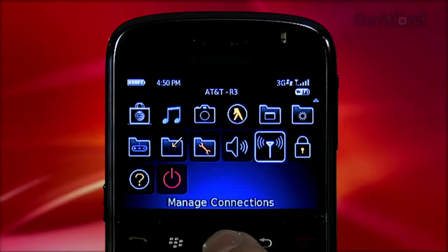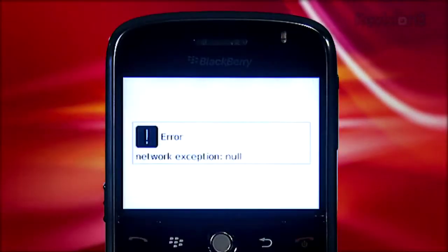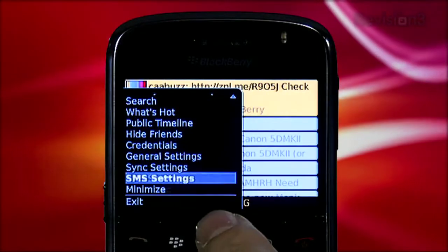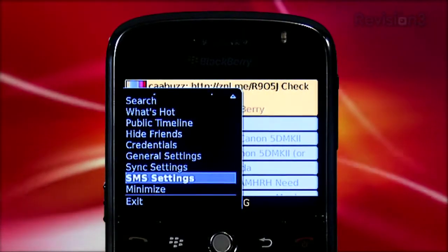My sore spots with Tiny Twitter are the clunky layout and its inability to make use of a Wi-Fi connection. It might be me, but after an hour futzing around with the settings, I could not get it to work. The silver lining is Tiny Twitter supports tweets over SMS. If you do not have a data plan, this is a great option for you. While Tiny Twitter lacks in UI polish and features, it more than makes up in its reliability and stability.